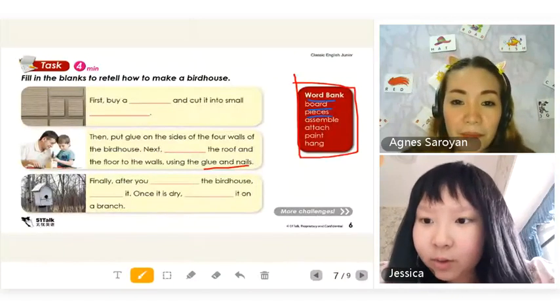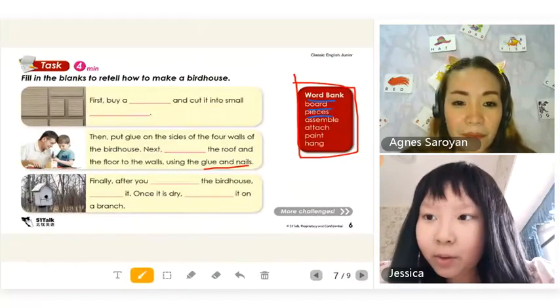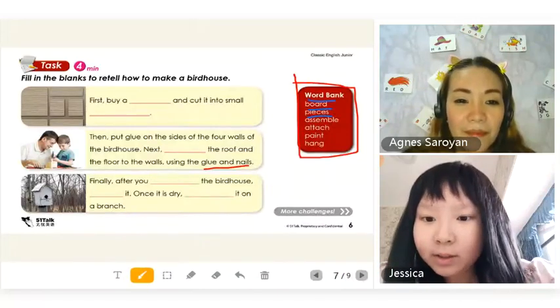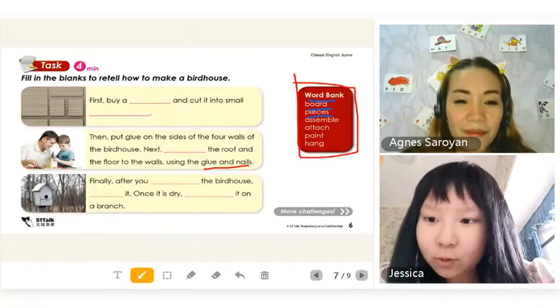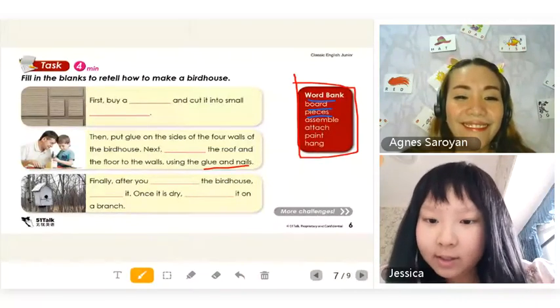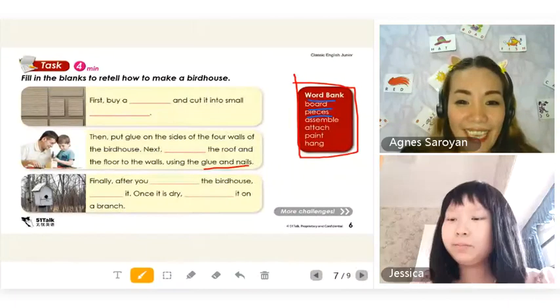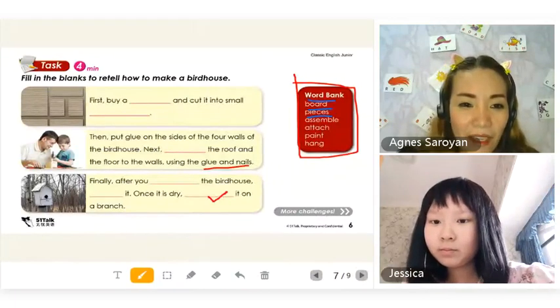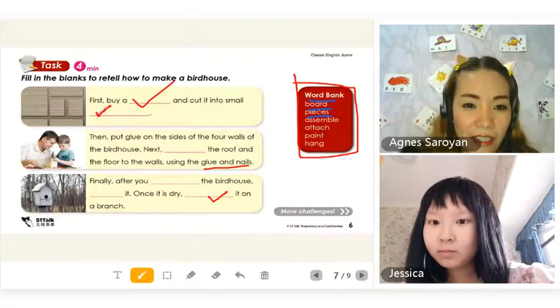Finally, after you attach the birdhouse, paint it. And once it is dry, hang it on a branch. Okay, so this one is right. This one is right. And this one is right.